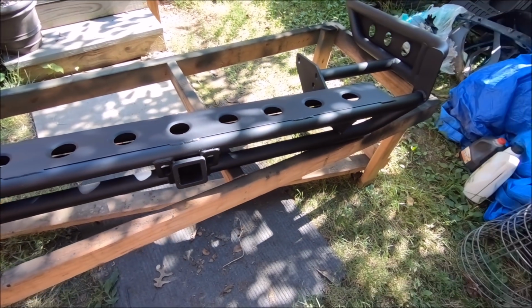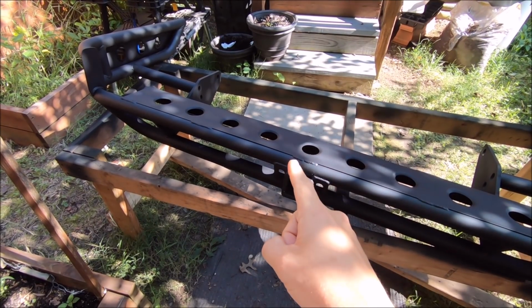I mean, that's pretty much it. Another quick shot of the bumper, but stay tuned for that install video coming soon.